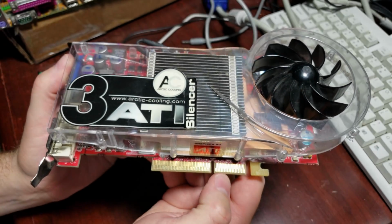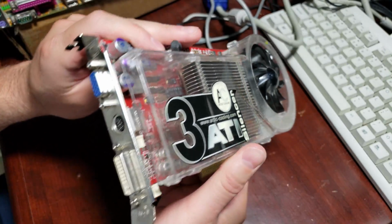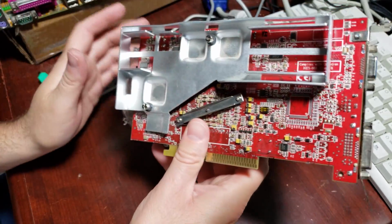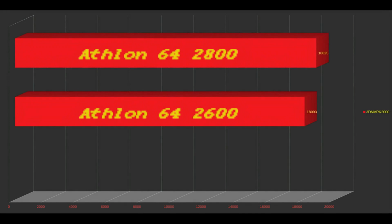So for these comparisons, I'm running the Radeon 9800 XT with Catalyst 6.2 driver. And the first one we look at here is 3D Mark 2000. The pre-release 2600 chip, aka 2800, is 18,093. Not too bad. The 2800, which is running at 1.8 gigahertz, is 18,825. Of course, we'd expect it to be a little bit faster, and it is just a little bit faster.